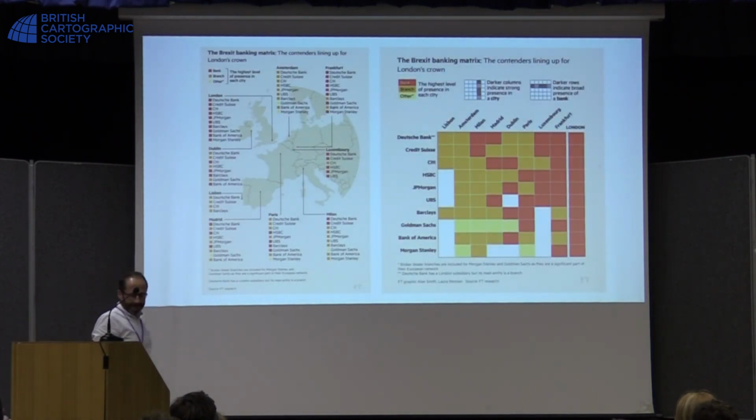My main contribution to the FT, though, because we've got brilliant cartographers, is that I acquired a reputation for telling people not to map things. Journalists very often are obsessed with mapping things or asking the graphics desk for a map because they've got some data that's got city names in it. So it needs to be a map because it's got Dublin in it, right?